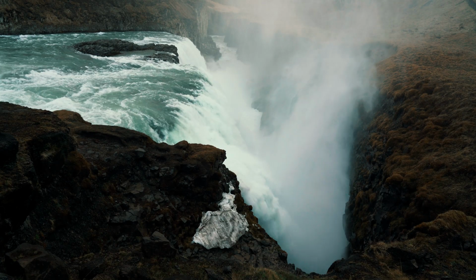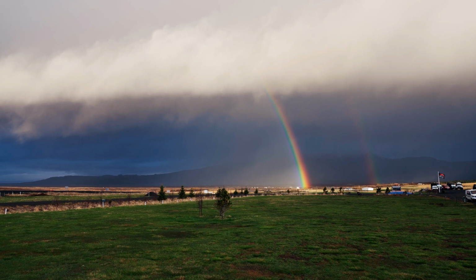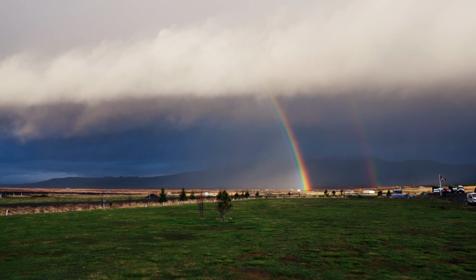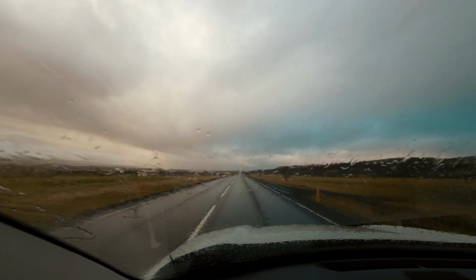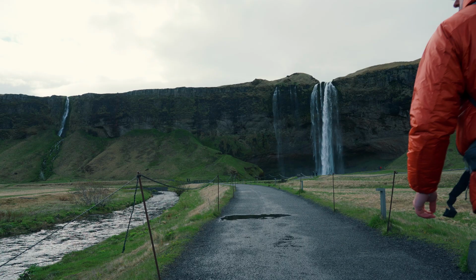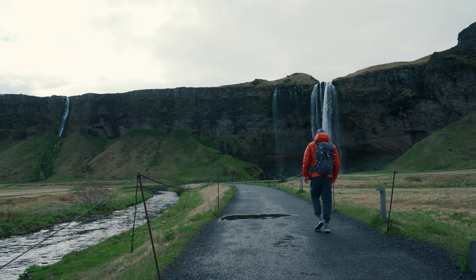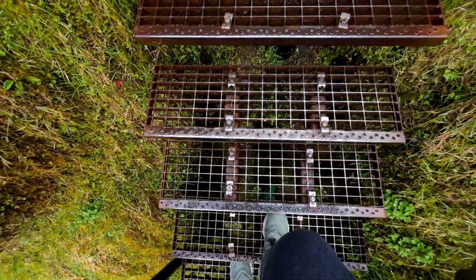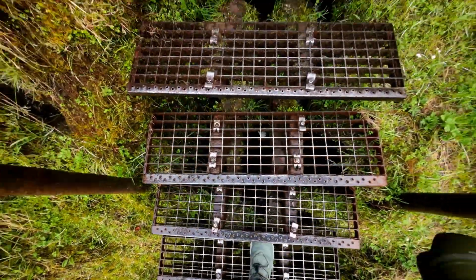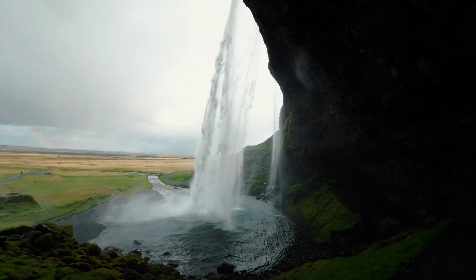I decided to spend the night at a campground nearby and woke to the most striking 5 a.m. double rainbow, and proceeded to drive through the rain to Seljalandsfoss, a breathtaking 200-foot waterfall and the start of what I consider to be the most strikingly beautiful part of Iceland, the southeast to northeast coast. Oh, and don't forget your waterproof clothing.